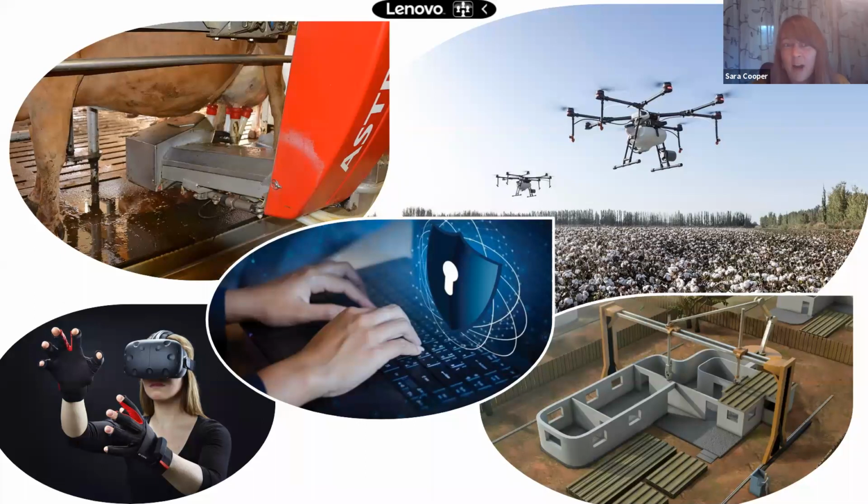I grew up on a dairy farm, so the first time I saw a robot milking a cow, I was blown away. Drone cotton farmers, 3D printed houses, virtual reality, cybersecurity, Alexa in all of our homes. Like, this isn't science fiction. It's a new language and it's a new world. And it's a world that I could never imagine. And it really makes me wonder, what are jobs going to look like in 50 years? What's the world going to look like in 50 years?